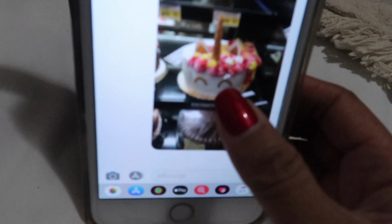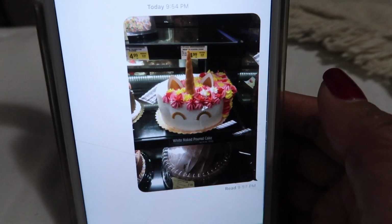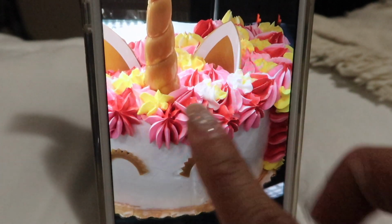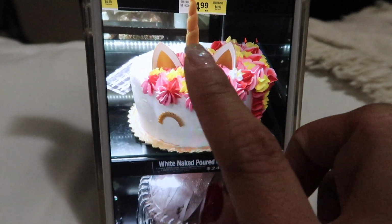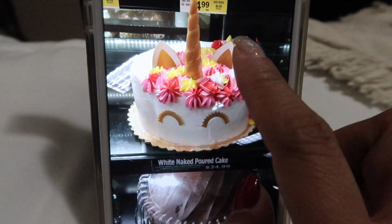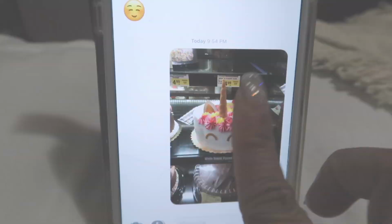Here is an example of the cake I just ordered for her. So it's going to look like this, but she's going to have pink and purple flowers. It's going to be a sheet cake because we have like 20 people. It's going to say happy birthday in purple and Kamille in pink. Happy 4th birthday in purple. And yeah, it's also going to be gold.